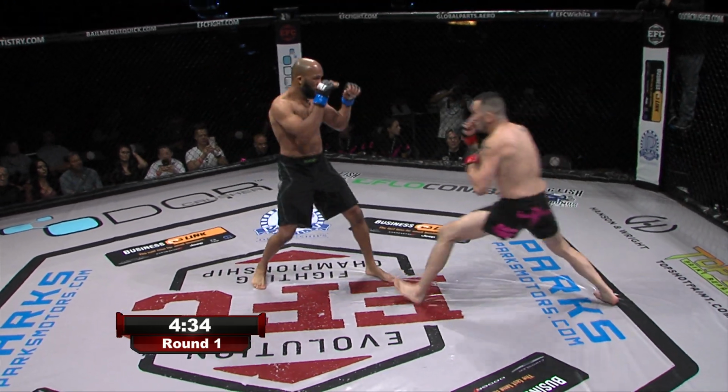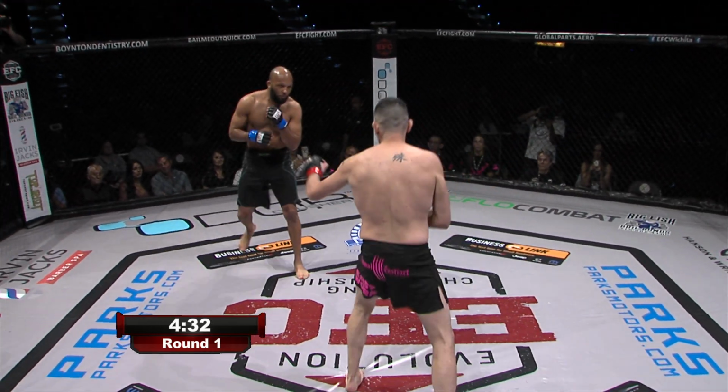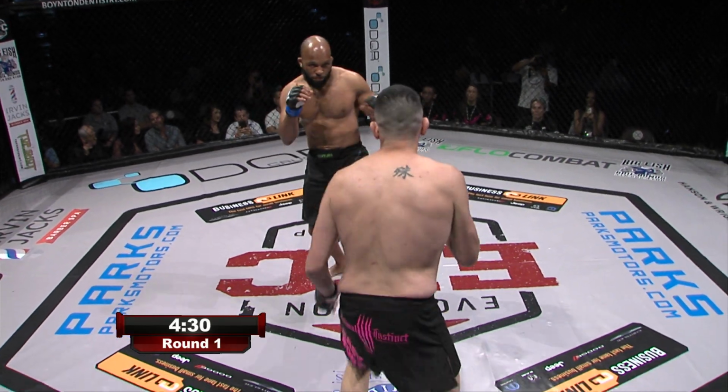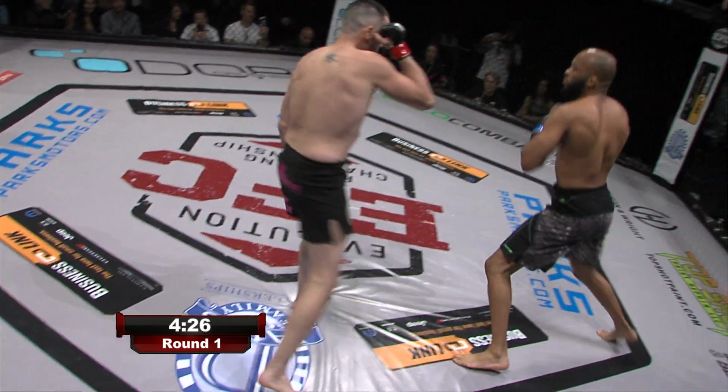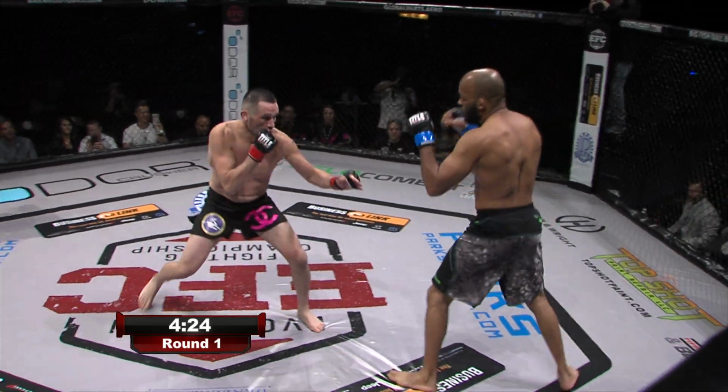Yeah, the footwork is what's always continually impressive about Carrillo. He's always moving, he's always angular, he's a very hard target to hit. That's why he can move around with his hands down like that.